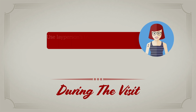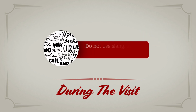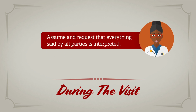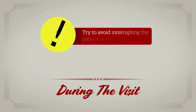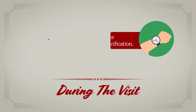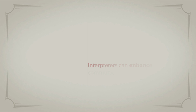As you would with any patient, use layperson's terms to explain medical procedures and terminology. And to avoid misunderstanding, do not use slang, idioms, or metaphors. Assume and request that everything said by all parties is interpreted. Try to avoid interrupting the patient or the interpreter. Always provide adequate time for interpretation and pauses for clarification. Finally, use the teach-back method to make sure your patient has understood any pertinent information or instructions.